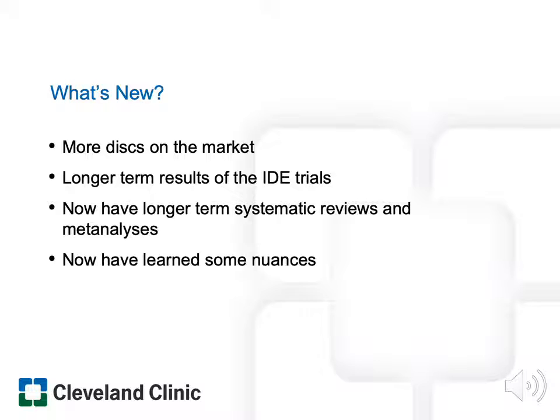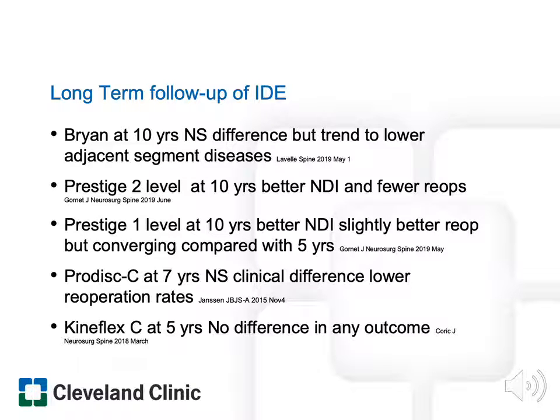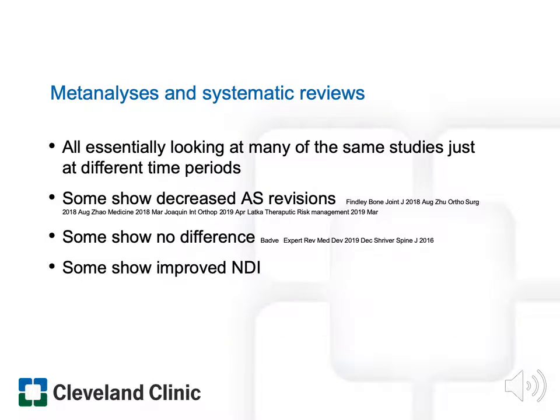So what's new? There are more discs on the market. We have longer term results of these IDE trials, and there are more longer term systematic reviews and meta-analyses. And we've learned nuances of the placement of these devices to avoid developing heterotopic ossification and effusion. So as you can see, some of the newer studies are showing either slightly better results with these cervical disc arthroplasties or maybe no difference. And with the meta-analyses and reviews, they're essentially the same thing, that they show either no difference or possibly increased NDIs and potentially decreased revisions.